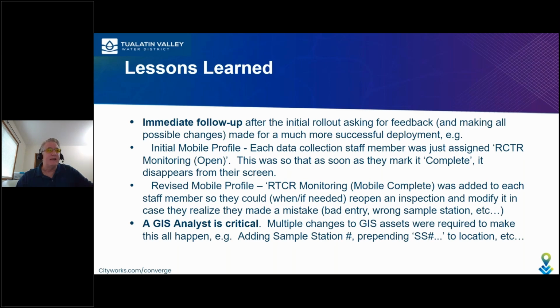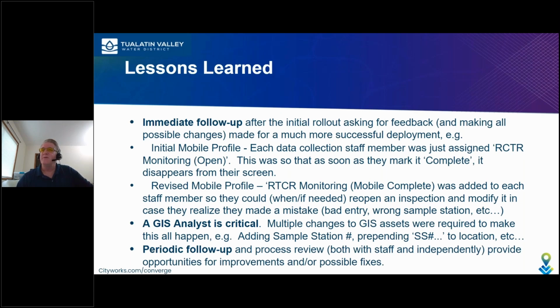Having a GIS analyst in your back pocket is just crucial. I can't tell you how many times I had to work with a GIS analyst to make little map changes, this and that, adding station numbers, etc. Periodic follow-up is key. Doing this presentation obviously made me go through the process, and it wasn't until then that I realized that the administrative assistant for water quality had changed due to a retirement, so I modified my Excel spreadsheet accordingly.